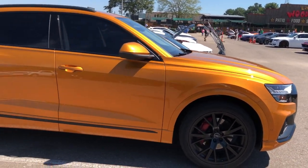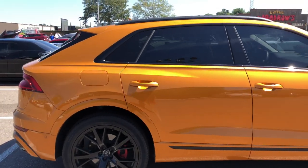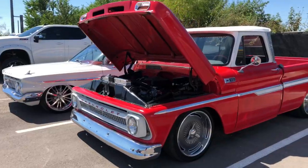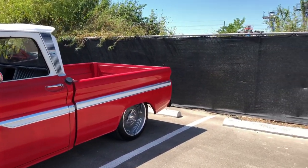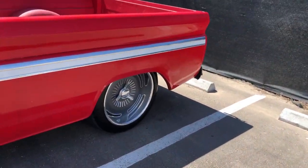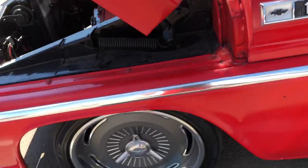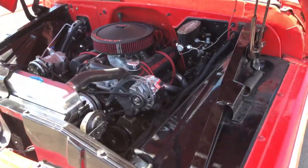They do some cool colors. They really push the envelope on their colors. They don't play it safe at all. Nice. It's under construction. It's clean, man. It's like he's restoring it, or maybe not. It's clean just the way it is, though.